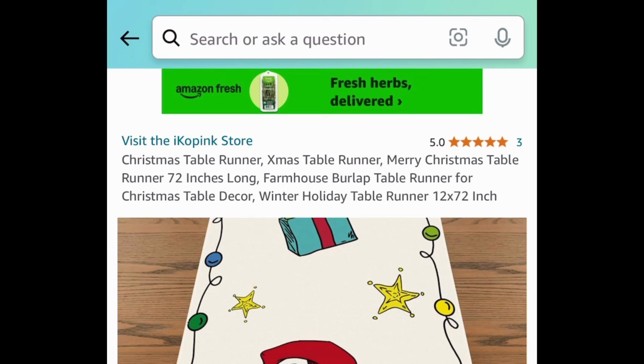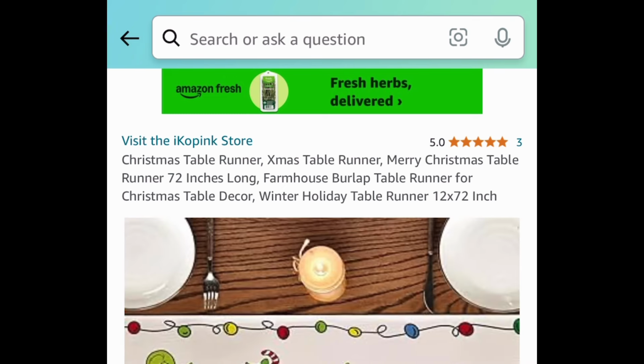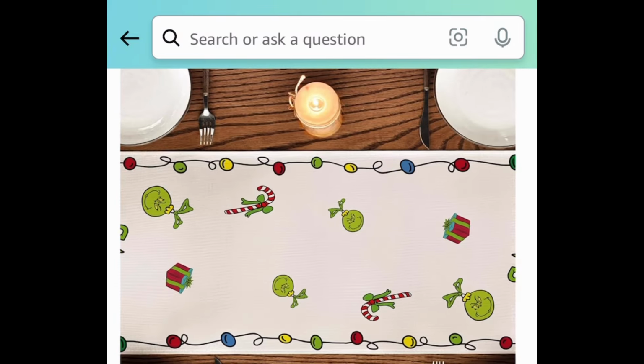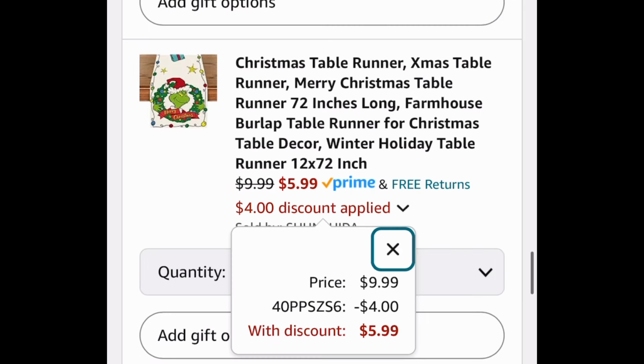Next deal here, we have Grinch themed table runner. And for my Grinch lovers, listen up. This is an awesome deal and it looks super cool. And this is how it looks at the center of the table. This is priced at $10, with our code just $5.99.